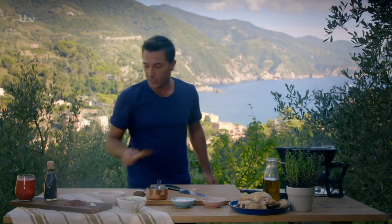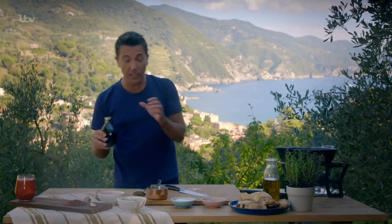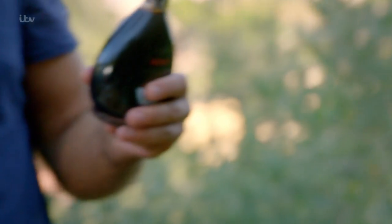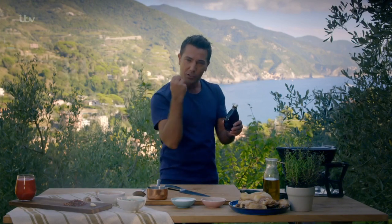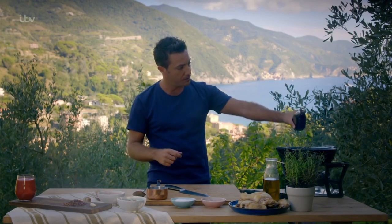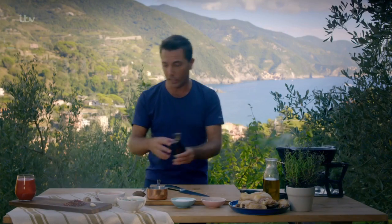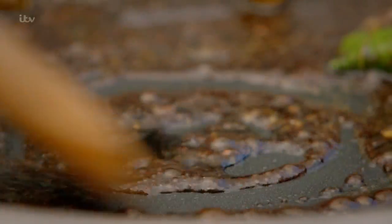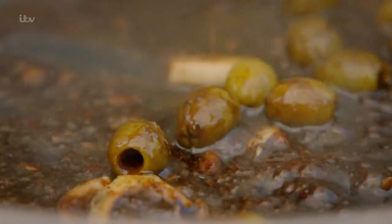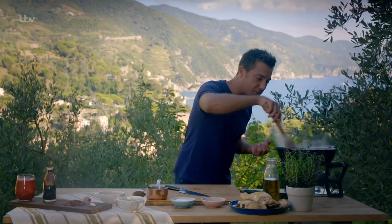Job done. Straight away, we're going to add balsamic vinegar. And it's very important when you add balsamic vinegar, you let it bubble for about 1 minute. So the acidity goes away, the flavor stays in the sauce. 100 milliliters will definitely do the job. Mix everything together. Now look at that, all those bubbles. The balsamic starts to caramelize with the garlic, the anchovies.